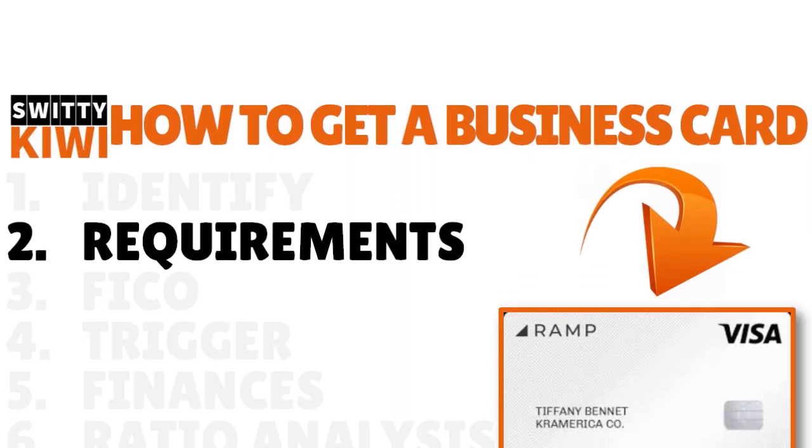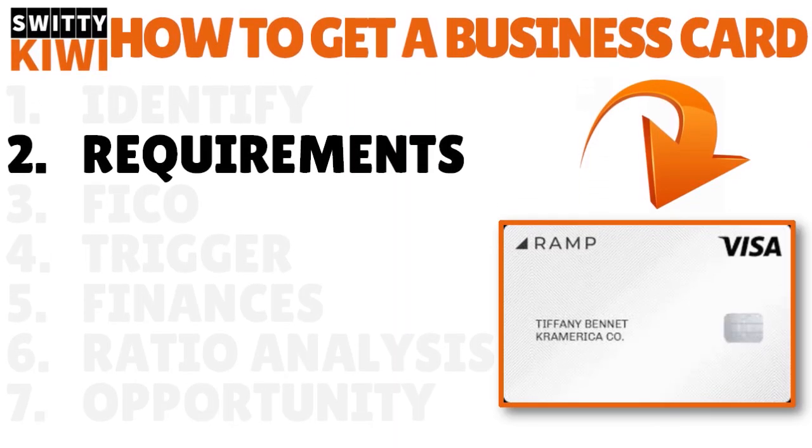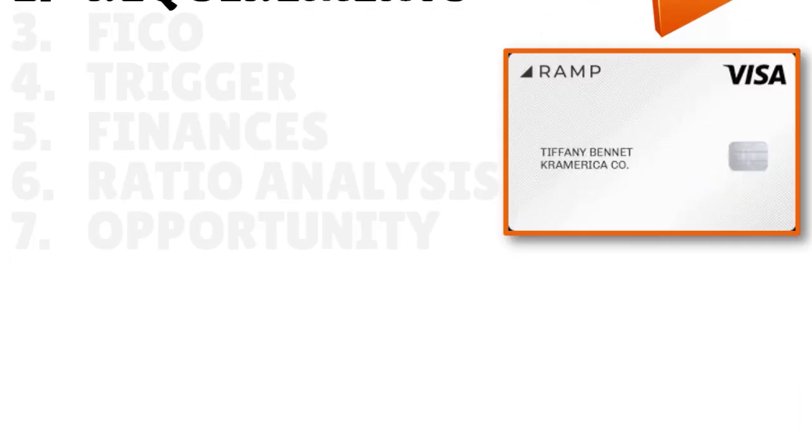The second thing you need to understand is you need to check eligibility requirements. So if your goal is to look for a business credit card that has soft pull and you want to get a high limit business credit card, you want to understand the requirements of business credit cards in general, okay?